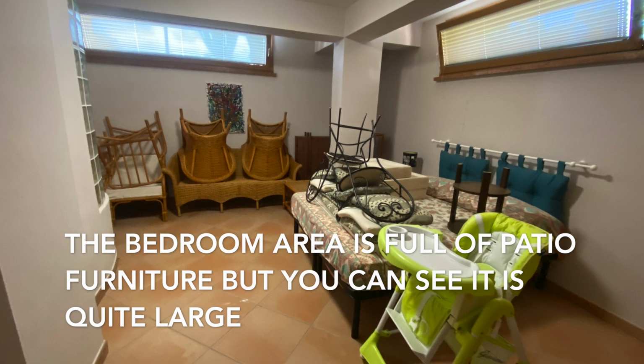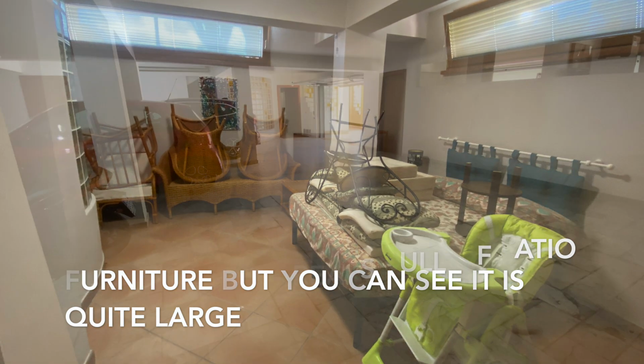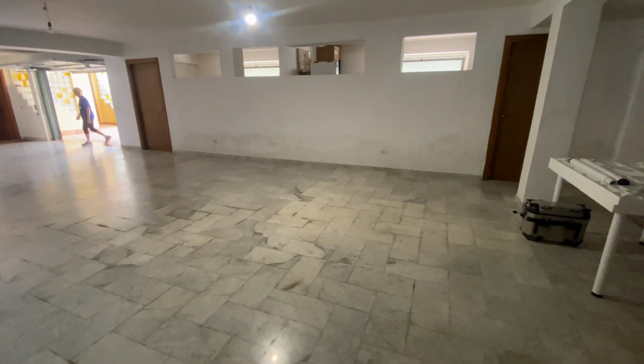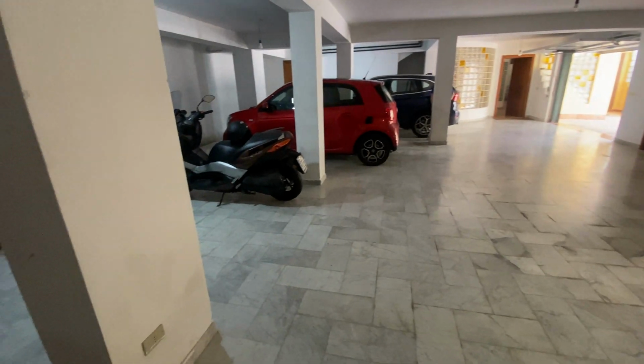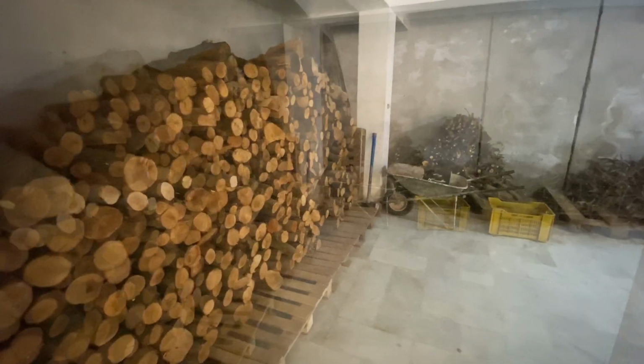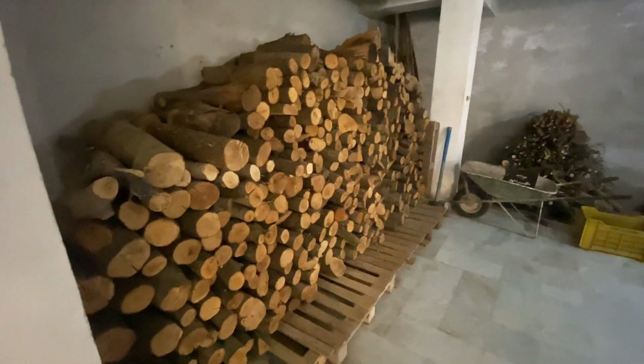Okay, guys, now this is the garage. You could fit, I don't even know how many cars in here. And then they've got all the wood and everything else for the pizza oven and the fireplace in there. But this is nice. And even in here, guys, it's marble floors.